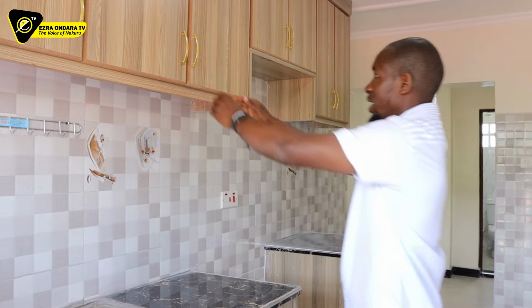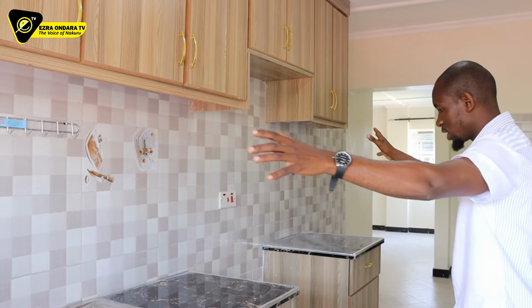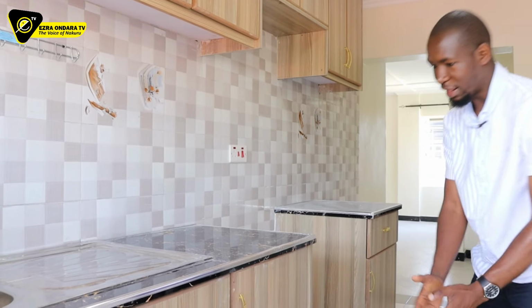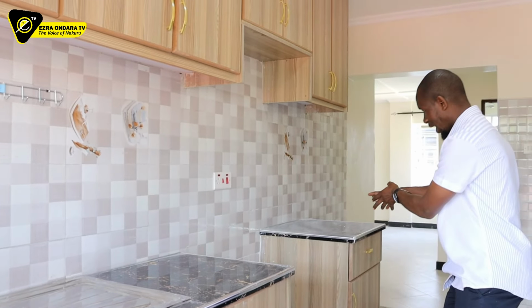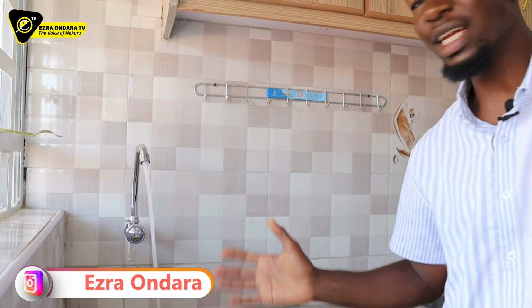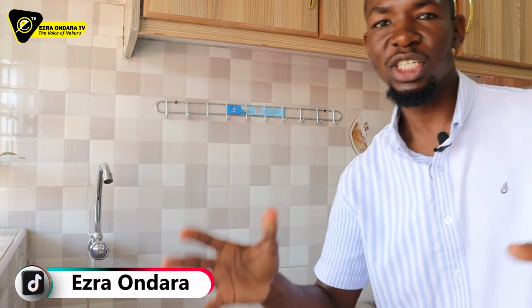The wardrobes pale, even accessing them, really easy. Plenty of storage hapo vile mnaona jameni. A 4-burner gas cooker in a slot hapa ndani vizuri, and then you have more storage underneath the worktop space hapa. Well done. So you have another space here for you to help in food preparation. By the way, water is 24/7, okay, hapa hivi. Water, listen, I mean, you see the pressure? Can you feel the pressure of that water? So, maji hapa ni 24/7.